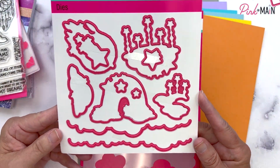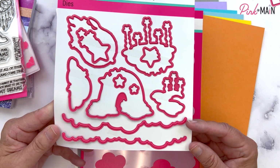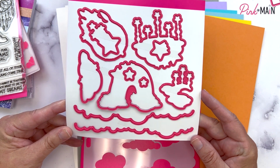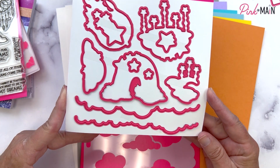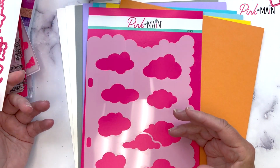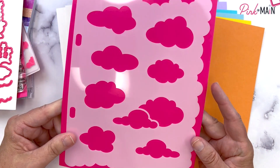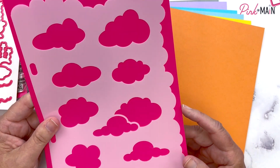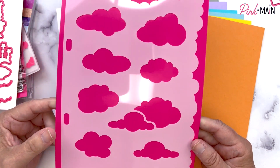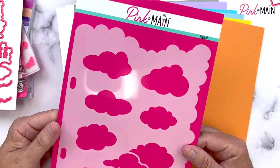You get the coordinating dies along with the stamp set, and I've added some extra dies down here. These 2 at the bottom are border dies, and they're going to cut like a cloudy or bumpy border. So you could cut the top of your page with like a cloudy border. Super fun. Well, we also have a large stencil for you again. And this one has all kinds of clouds, and it has different cloudy borders around the edge. You can use your inks and blend and get different kinds of cloudy borders. Oh, I love this and can't wait to create with this kit.